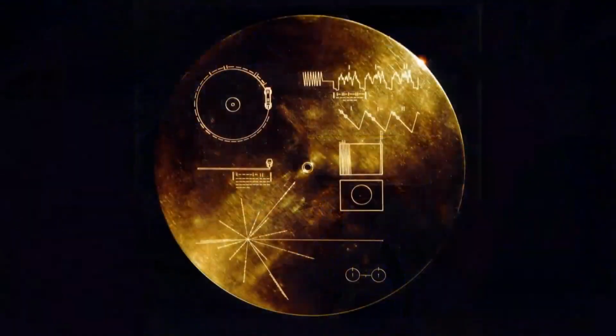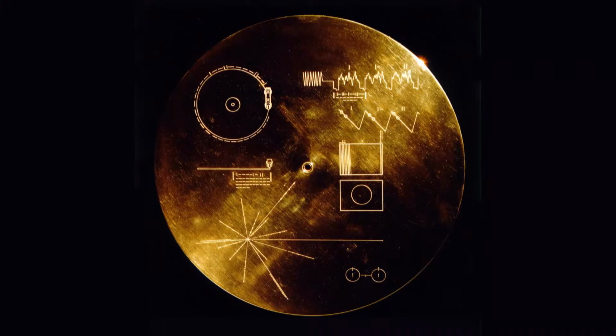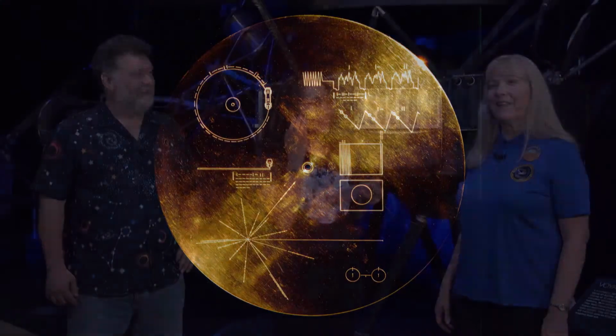Well, since you mentioned the Golden Record, let's actually talk about it. I know we have a picture up close of its cover. And so the Golden Record is this kind of time capsule of sounds and images from basically 1977 or thereabouts, as a way to share with whoever finds Voyager someday where it came from. So I wanted to ask you both, what's your favorite sound on the Golden Record?